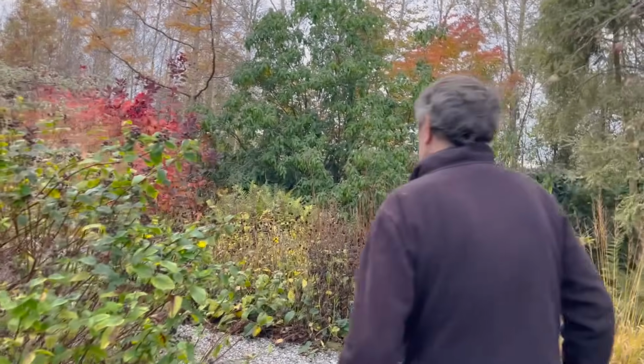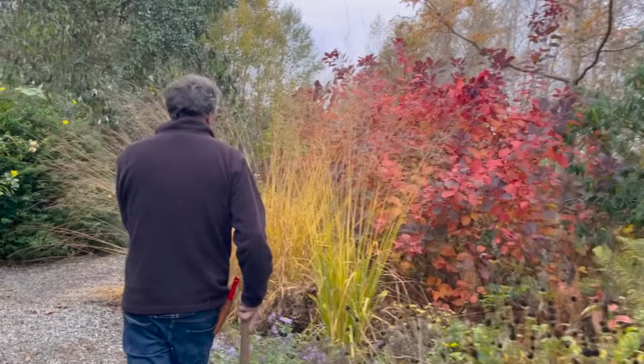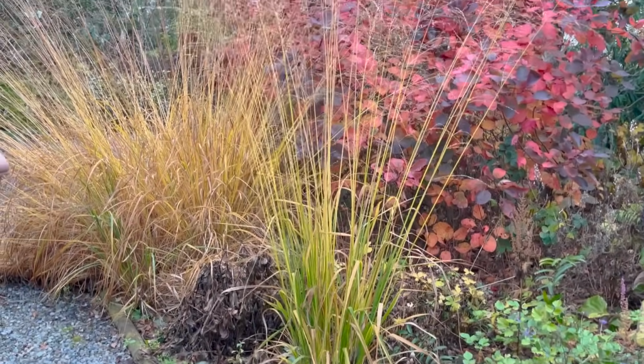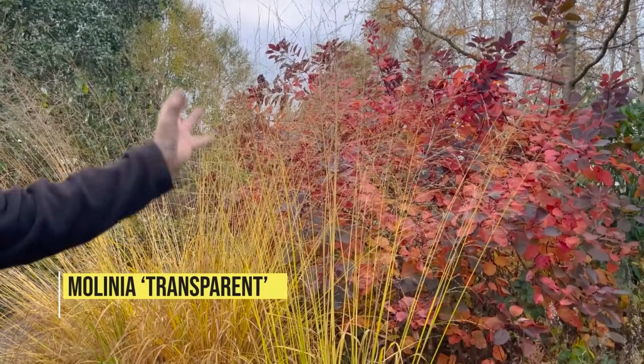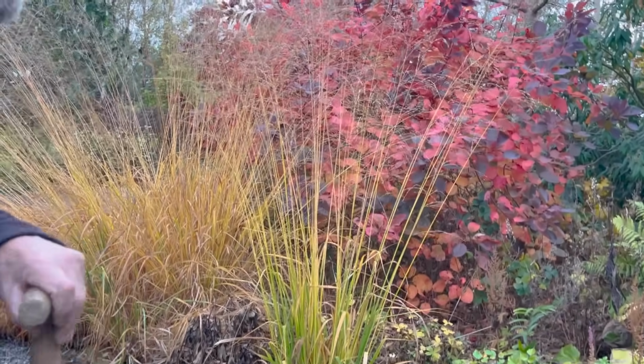So, we're nearly finished. It's only a short video. I'm very tempted. This Molinia, that's just a self-seeder. I'm very tempted to plant it in the gravel because I just like it. Everything about it. I'm very tempted. I don't know.